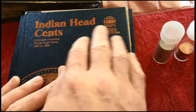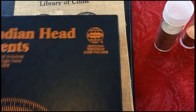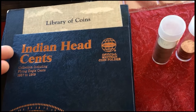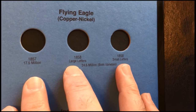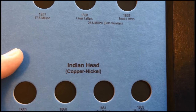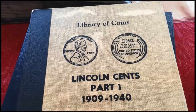So you can go to the store, or you can go online to Whitman, and a lot of these you'll see come from a company called Whitman. They've kind of been the industry standard for probably 100 years. This is an Indian cent book. It also covers the Flying Eagle pennies, and it tells you that there's an 1858 large and small letter. It tells you the mintage, and then it starts into the Indian heads, and it gives you the type of metal, and it tells you the rarities. That's one option. These are probably the cheapest option, okay, for books.